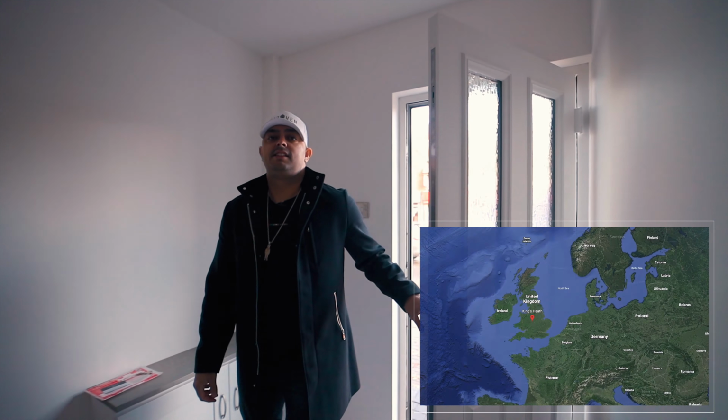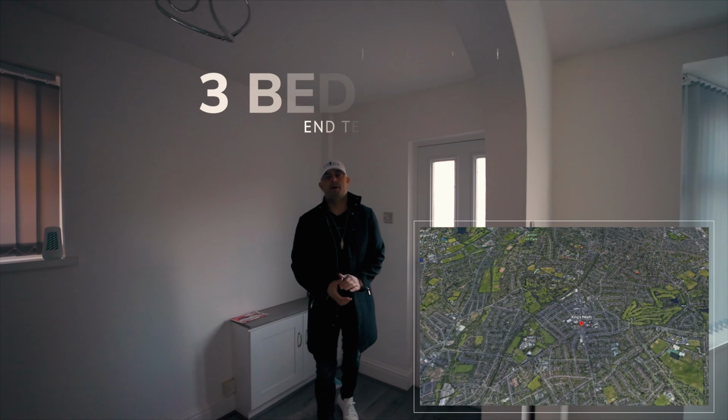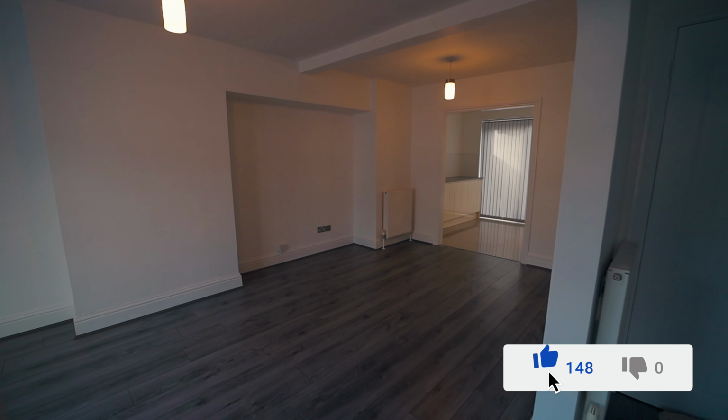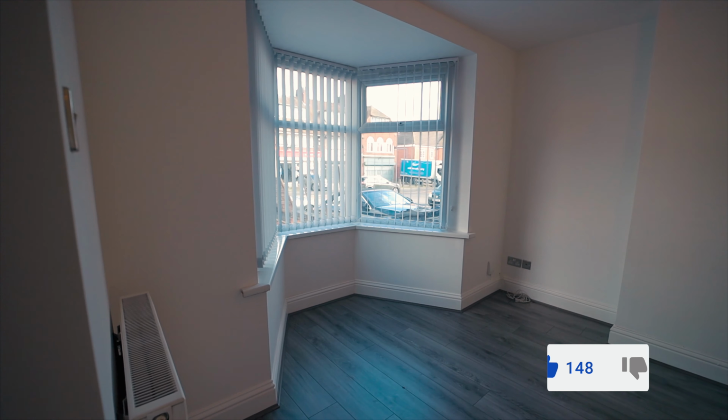Welcome guys into this 3-bedroom end of terraced house in Kings Heath, Birmingham. We're going into the lounge now, which he's done a great job of. It's a great finish. It's a lovely house. We're going to show you more of it shortly.